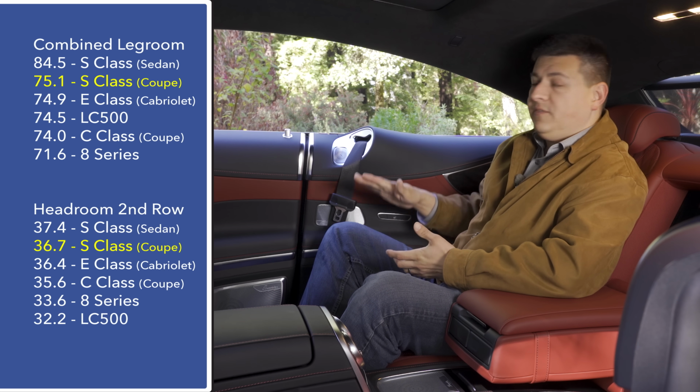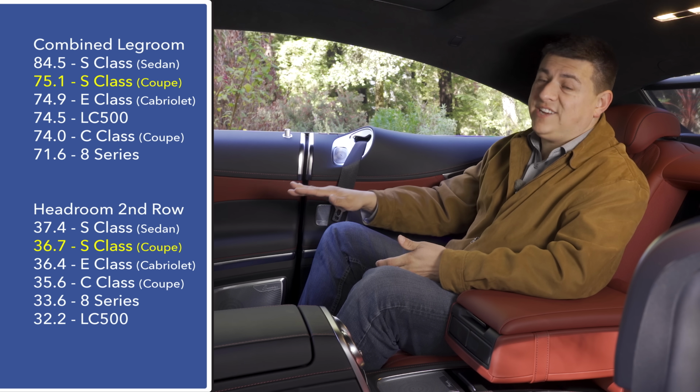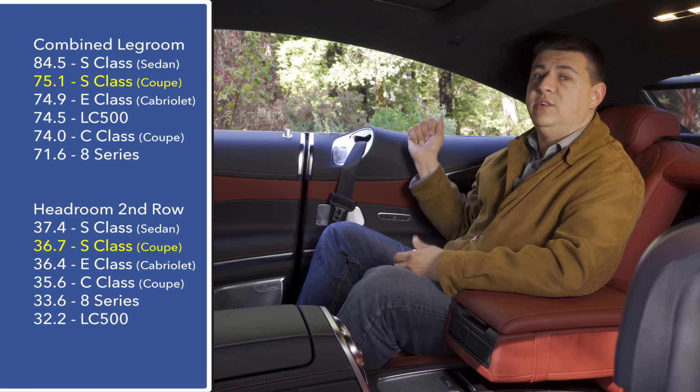Now it is worth noting that for some reason there are no window switches back here in the rear passenger area, so all that motion has to actually be done from the driver's side control panel because even the front passenger cannot control the window behind them.